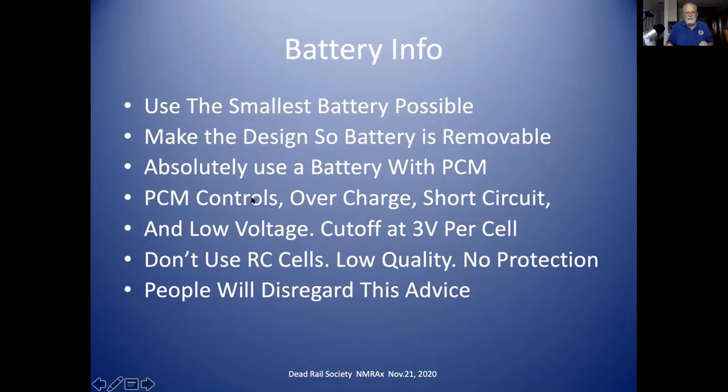That's one of the reasons, well, there are many reasons I say don't use RC cells. They're low quality. They're made in factories that are not very high tech, and there's no protection.